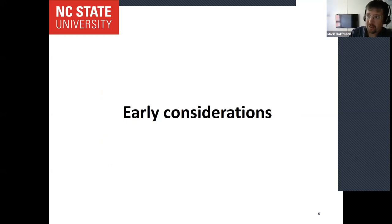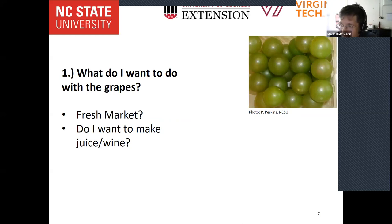So, early considerations. The first thing you need to know is really, what do I want to do with the grapes before you put the plants into the ground? So do you want to have fresh market? Do you want to harvest the fruit and eat the fruit, or do you want to make wine and juice? Because that has an impact on your variety choice and also on your later business plan.